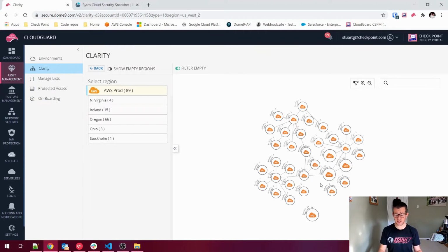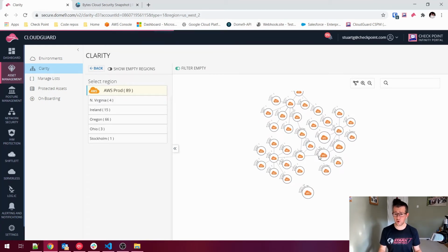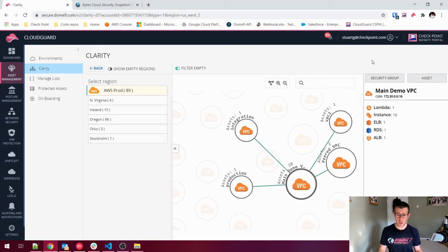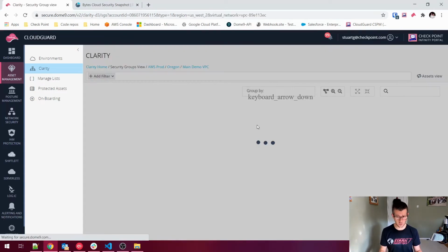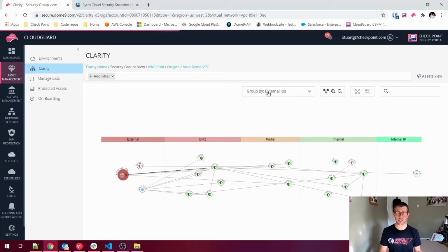So at a very high level, you can see here we've got various relationships and links between our VPCs, our AWS flavored virtual networks. What we'll do is, again, focus on our demo environment that we have set up. You can see here we've got a number of different environments, and we get two different options: security group and asset. We'll start with security group. Now, what this shows you is the level of exposure that each of these security groups has to the internet.